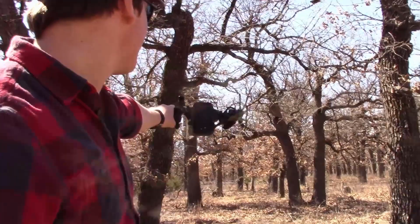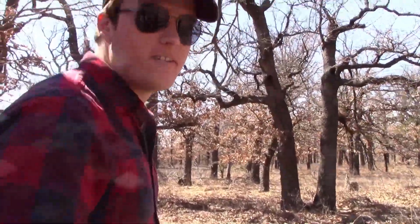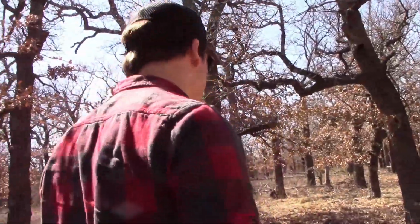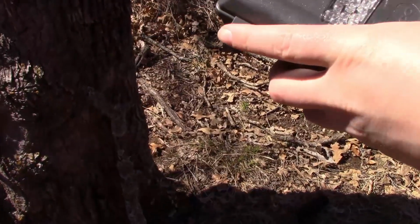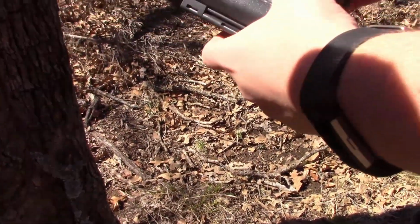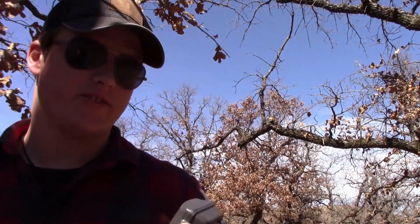I see it. The trail cam was right up there, still sitting and looking at us. Yep, I set up this trail camera on Valentine's Day. That was a little over a month ago, so we're heading back and collecting it, and hopefully we'll get some pretty sweet pictures. So when we get home, we're going to review these pictures and see what we got.